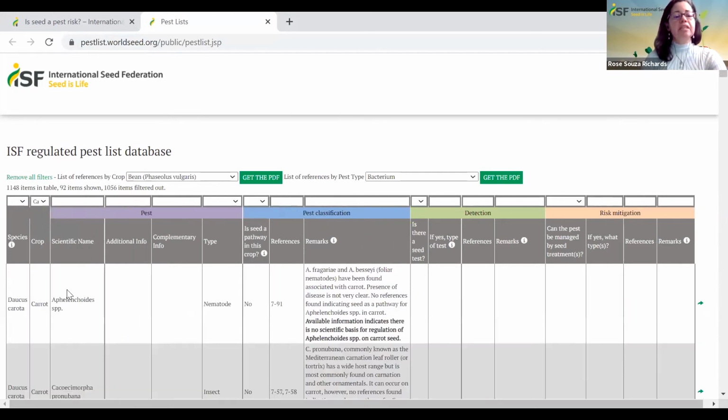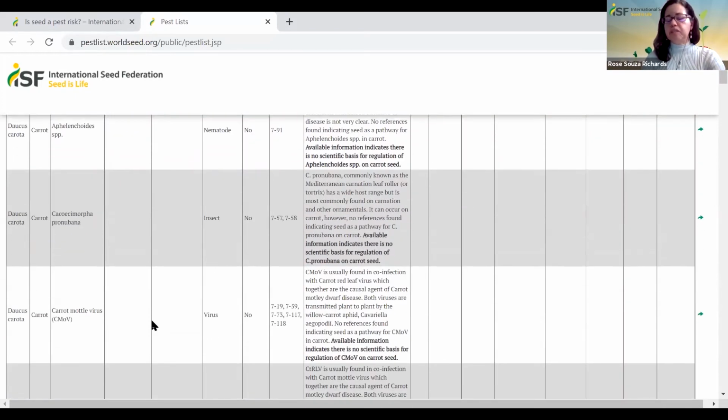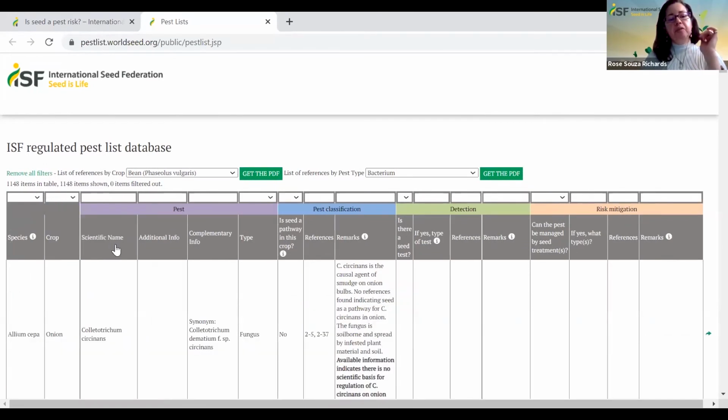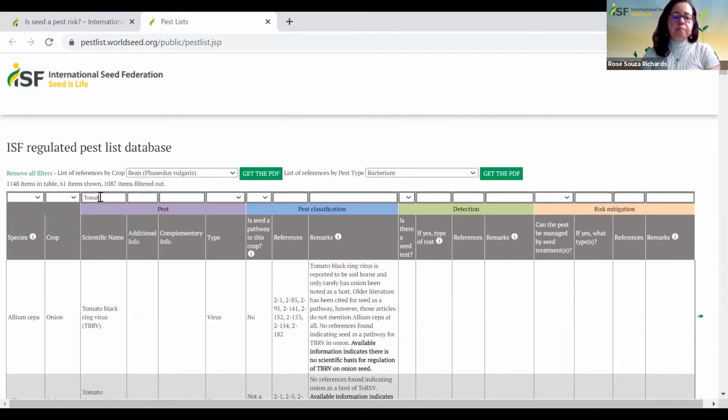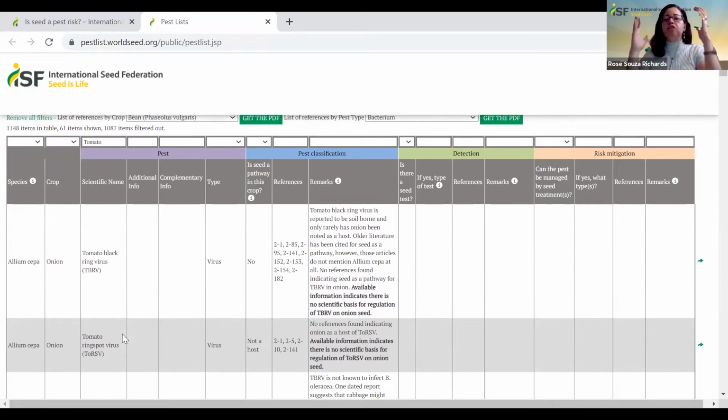So if you go to carrot, you're going to have all the different pests just for the carrot crop list. Another way you can search is by the scientific name of the pest. If I wanted something, let's go for tomato, it will give you a list of all the different ones. So this is another way that you can search and find the information that you need.